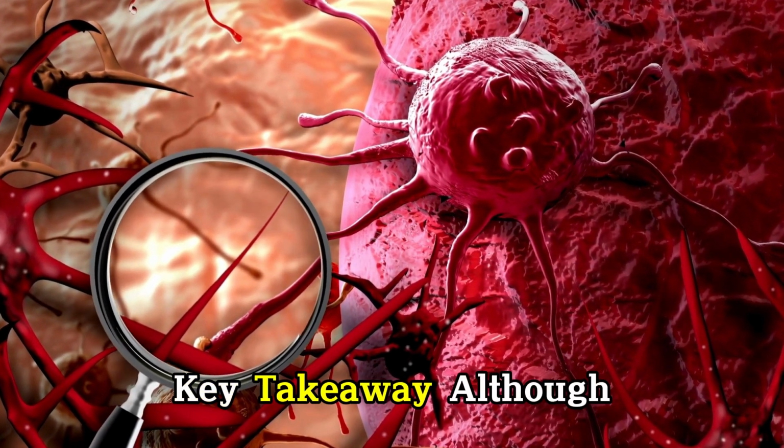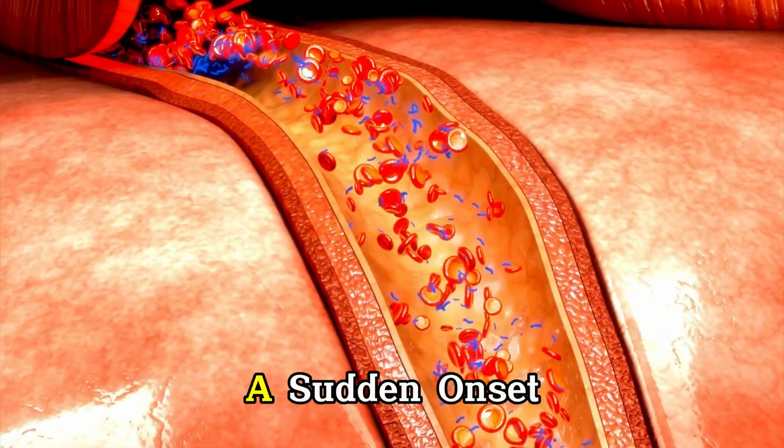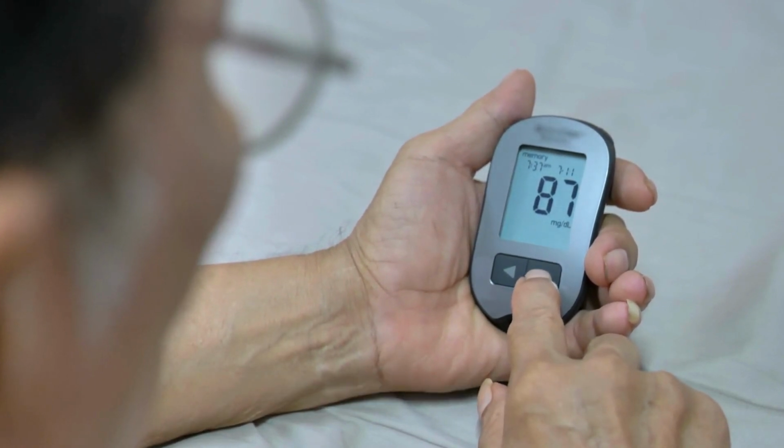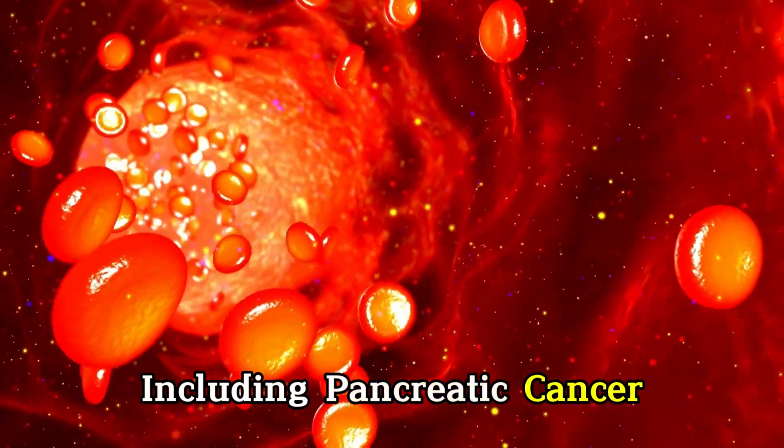Key takeaway: although diabetes is usually linked to lifestyle factors, a sudden onset of diabetes, especially without a history of the condition, warrants investigation into other possible causes, including pancreatic cancer.